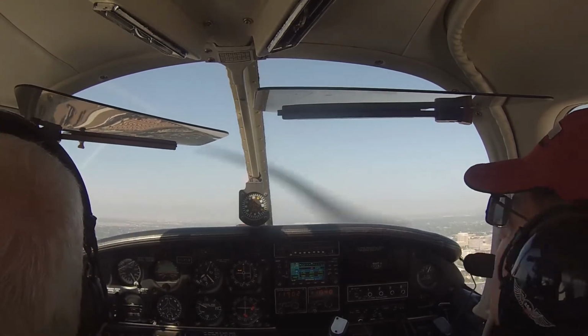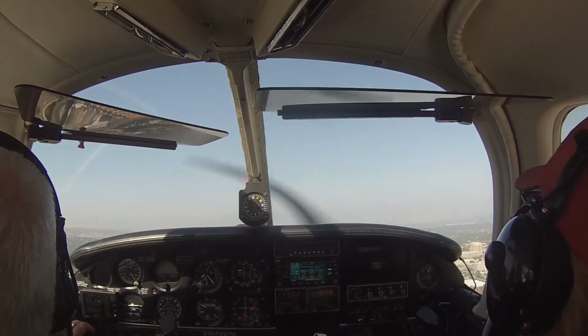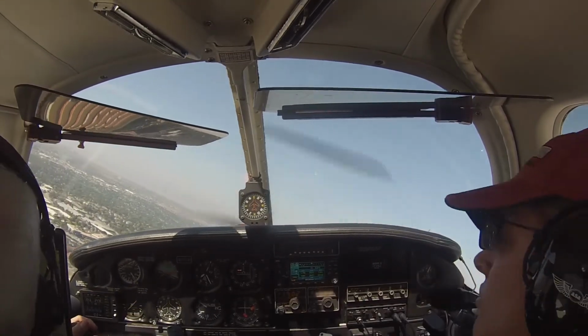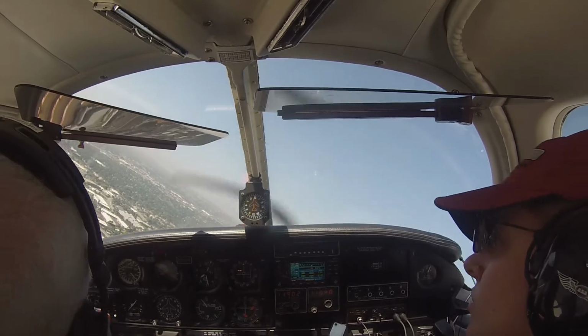Lima Lima, Seminole, can you stop at your position, cross 35 right, ground point 1 off. 35 right, ground point 1 off, 83 Lima Lima, sit.